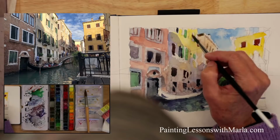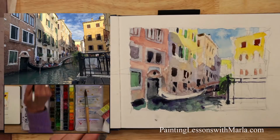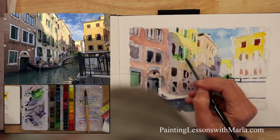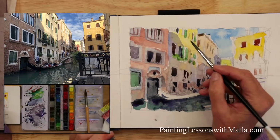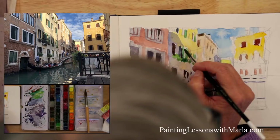I just know that I'm gonna wanna put some line in here. Just those little plants. There's a little balcony right there. That's the kind of thing that, boy, I think I'm going to need to get with some pen line.